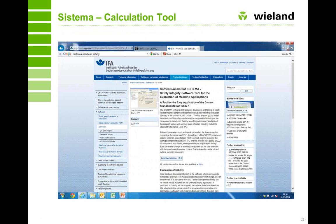Okay, the last slide in my section here is just a quick mention of the Sistema calculation tool. This is available to anyone and everybody. It's a free download off the IFA website. And what it does, it brings all of the previously mentioned items together and allows you to verify and validate your system. And it also produces a report which can then go into your technical file to show that you've done all you needed to do with your safety system.